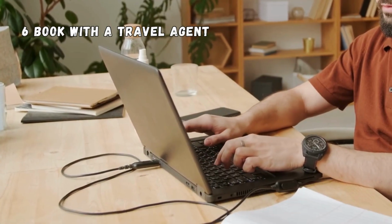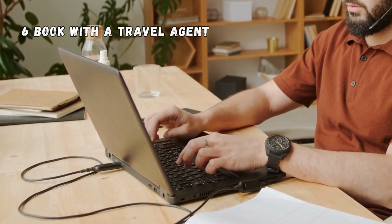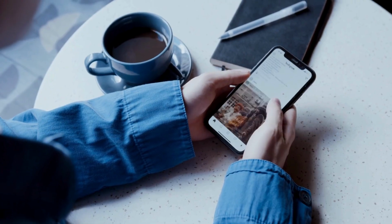Hack number 6. Using a travel agent. A good travel agent can help find the best deals and promotions. They often have access to exclusive discounts and can offer valuable advice based on their experience. I have heard you can find reputable travel agencies through social media.